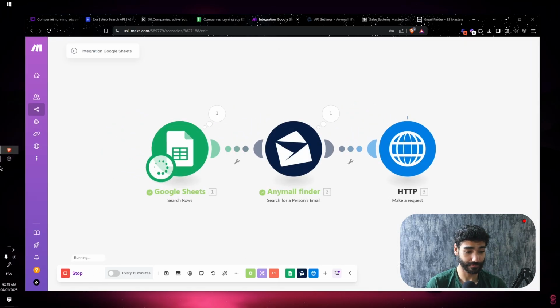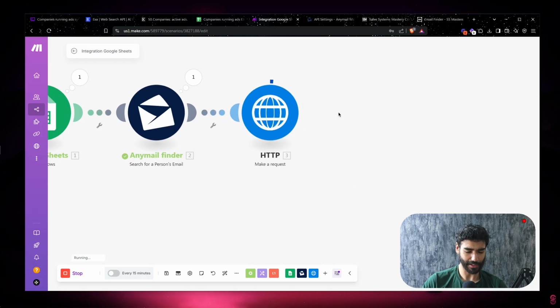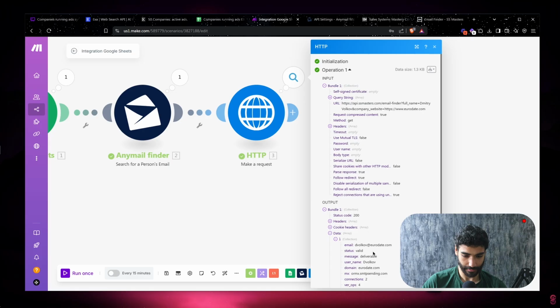Let's see. So again, email finder couldn't find it. Now let's check the command center. Okay. Data. Deliverable found. Wow, that's interesting.